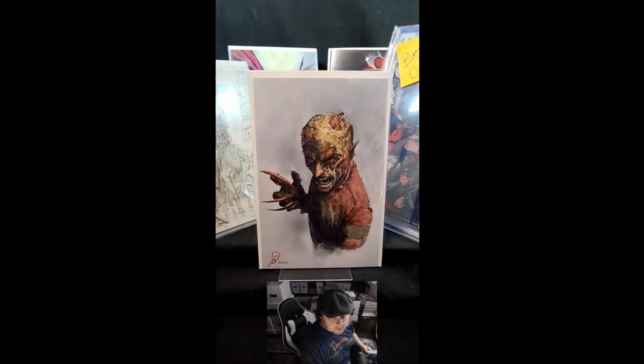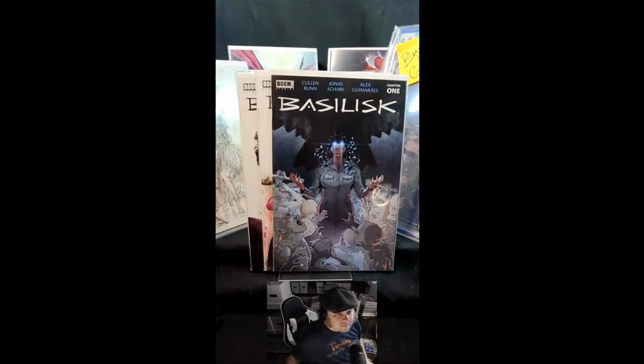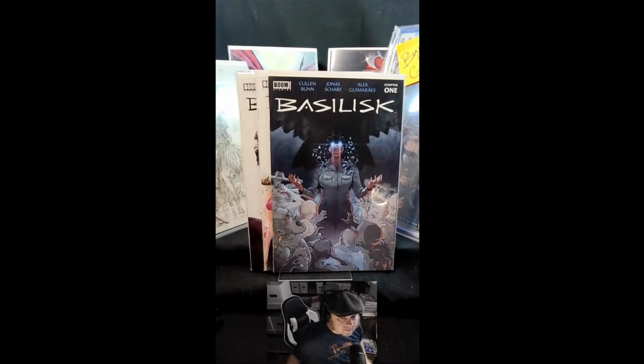How about a 3-pack of Basilisk from Boom? Colin Bunn, chapters 1, 2, and 3. So, Boom. Just happened to be the right next thing that I had to pull out. All right. Ryan.